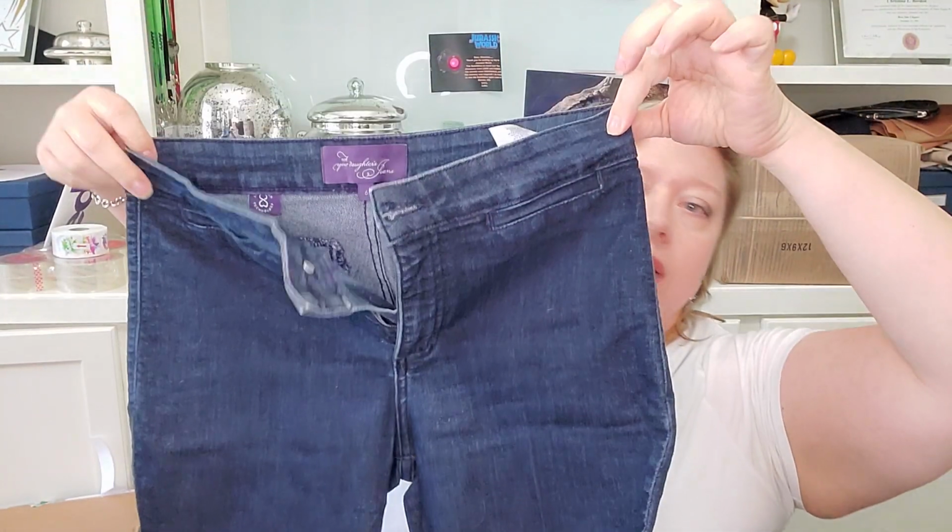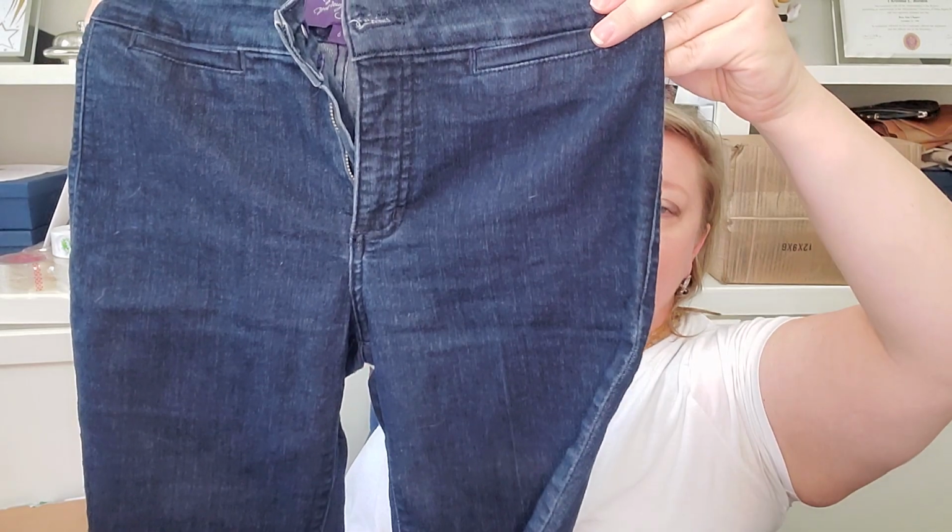Next. Okay, what is this? Ooh, we have a pair of Not Your Daughter's jeans. Okay. These are in a size 6. This says it has lift tuck technology. I was going to see if it had a specific style on here. I don't see one. These are in a size 6, if I didn't say that already.